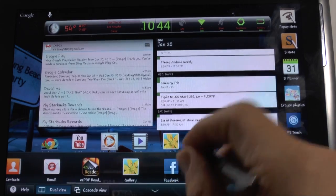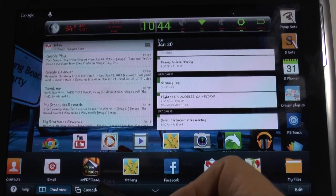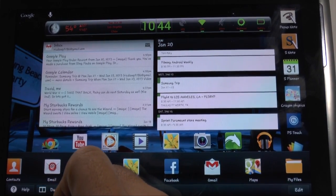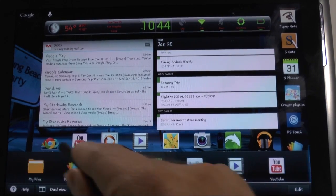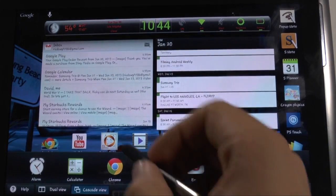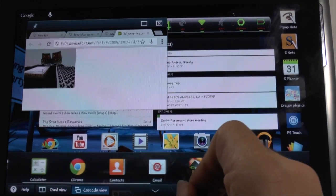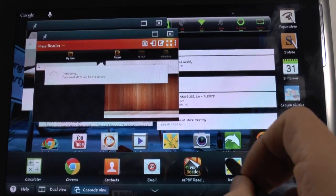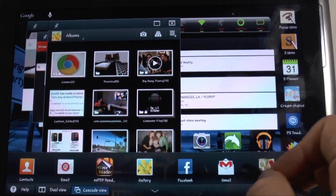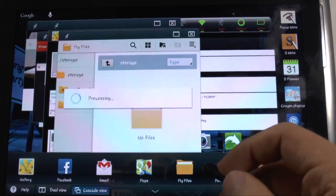So if we touch the bottom right here, you can see that there's two options: dual view and cascade view. Cascade view is what we had before with these apps, and that is just small versions of the apps. So we can bring this up here. Sorry, just tap it up there. We can have our PDF reader up there, our gallery, and your files over there. All these different things you can have open, right?